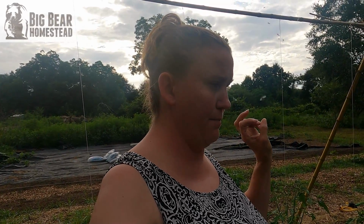I think there's like 25 or 30 plants just in this line right here. But we're definitely lacking in okra, green peppers, zucchini, any kind of winter squash. We're doing okay with beans, but we're getting ready to plant more because you can never have too many beans. So that's it for this month's tour.